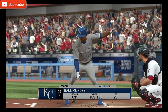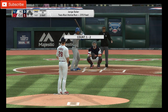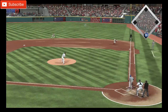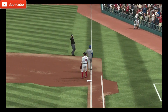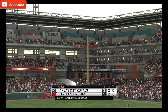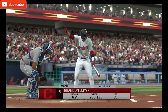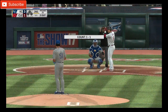At the plate, Raul Mondesi. He'll work on keeping this top of the second alive. Here's the 1-2 delivery. Fastball swung on and grounded out towards second. Gonzales is up with it. Throw to first in plenty of time, and the side is retired. Ready now, Brandon Guyer. He's set to lead off the home half of the second.